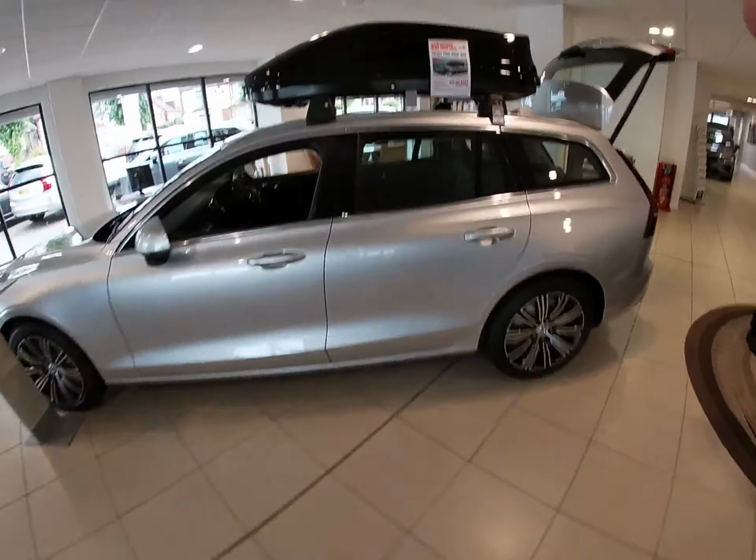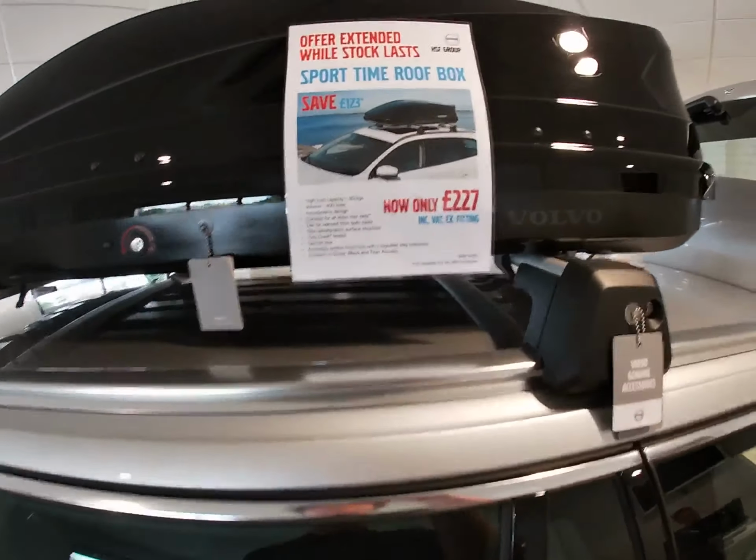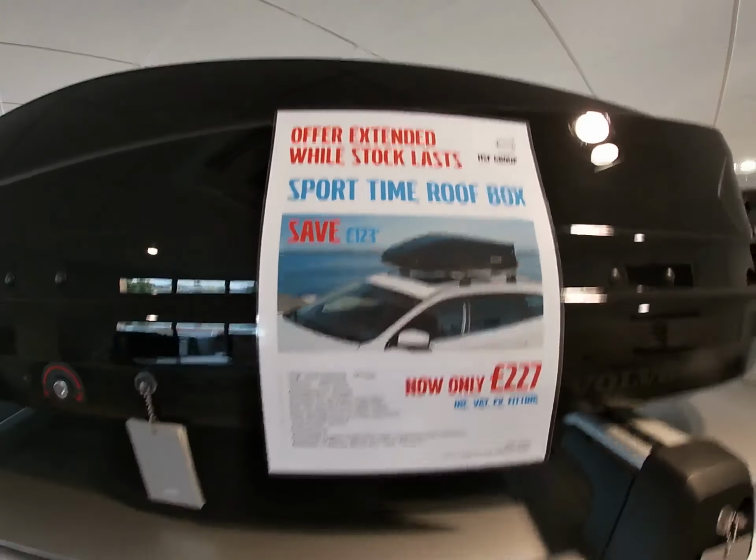It comes with its own coffin on the top. If you're killing anyone on the road, you put them in that box. And look, it comes with its own roof box too. I like that. Like it.